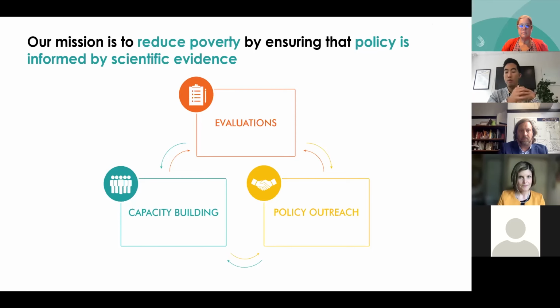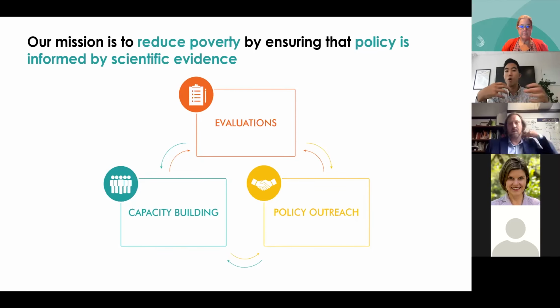So all of you may be familiar with the concept of randomized control trials, given how often they've been discussed in the debate around whether or not the COVID-19 vaccines are efficacious. And we utilize this approach to ultimately determine which social programs and policies are effective.